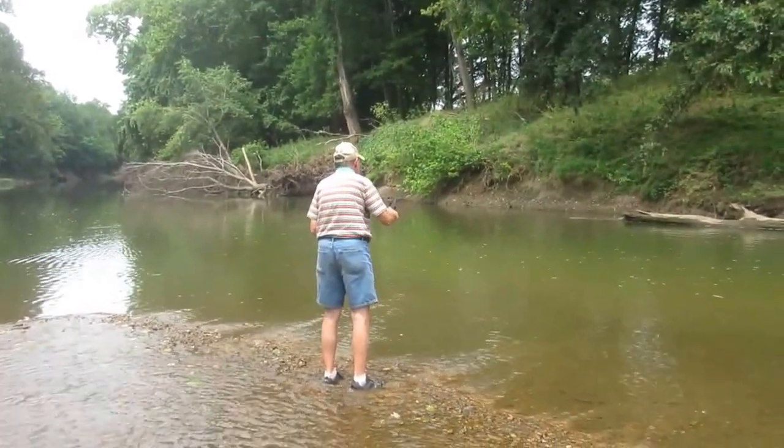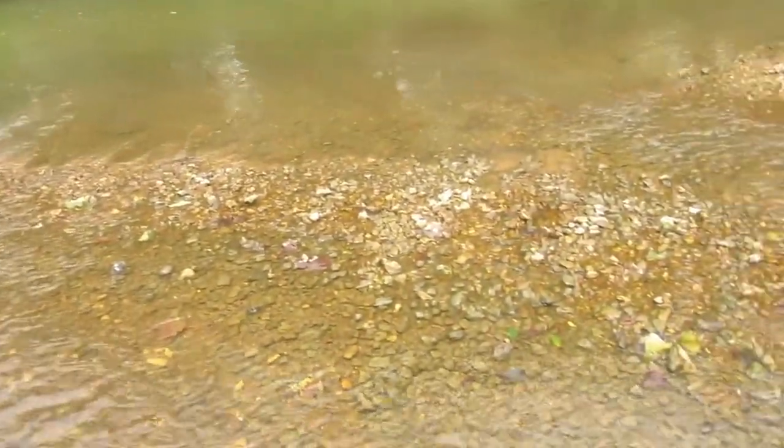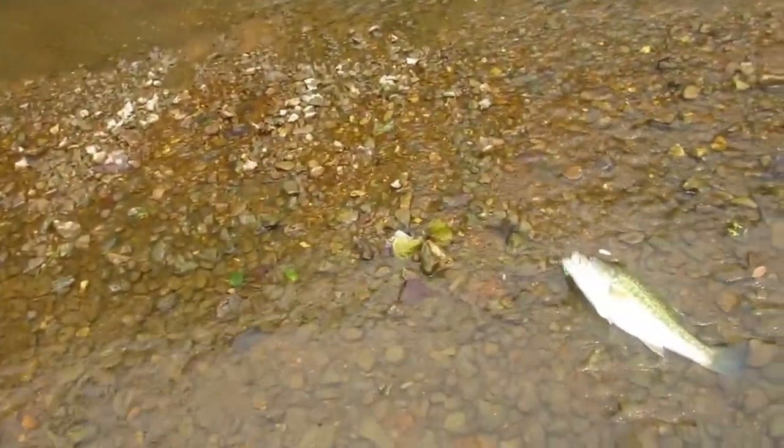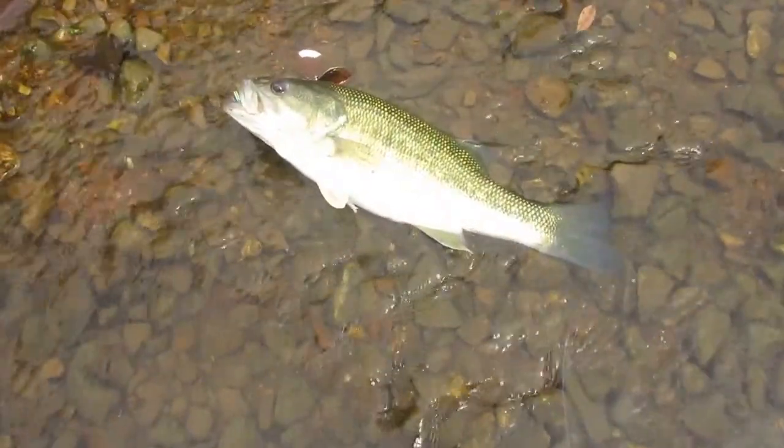We stopped to eat lunch, and after we finished our lunch, we decided to make a few casts before we went on down the river, and we caught a couple of really nice bass right by where we were eating our lunch.